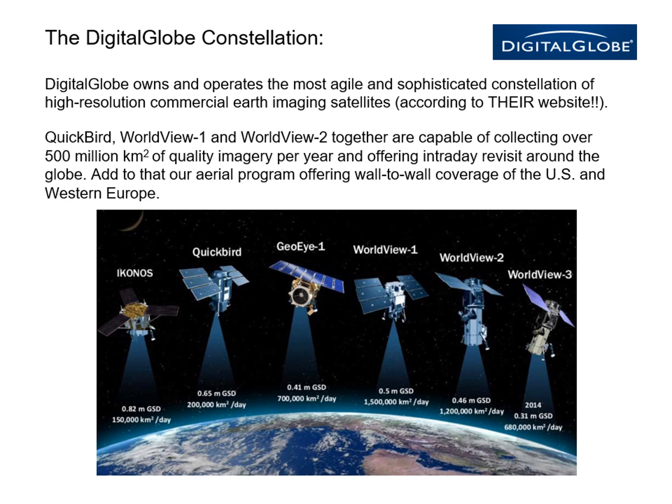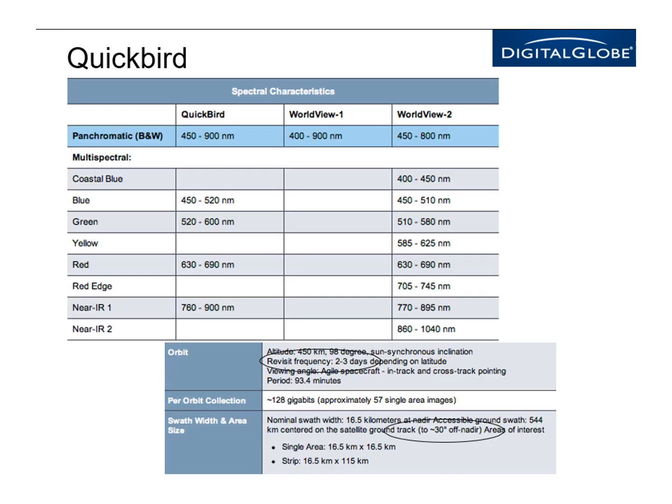DigitalGlobe has the most of these satellites. Their satellites come under the names QuickBird, WorldView 1, WorldView 2, and they also do aerial data collection. And DigitalGlobe is actually right down in Longmont, so they hire a great number of remote sensing scientists. WorldView 2 is an exception to the rule here, and this is a DigitalGlobe product. QuickBird follows the general rule, which is it's got a panchromatic band from 450 to 900 nanometers. It's got blue, green, red, and near infrared.